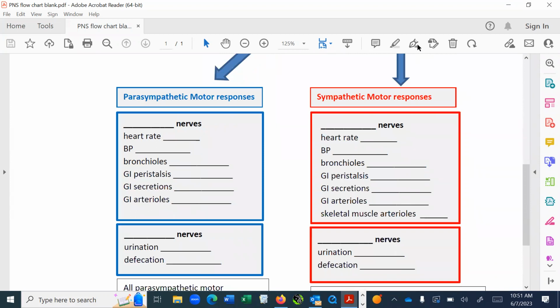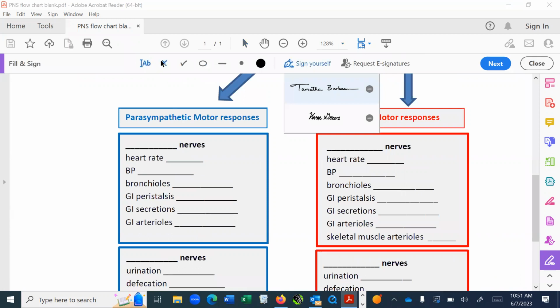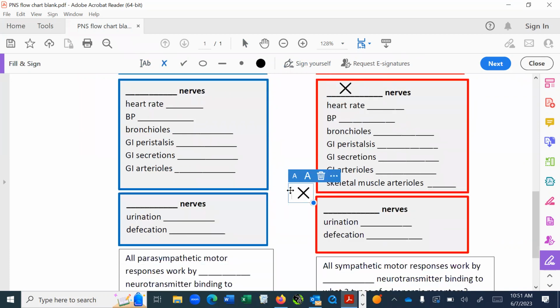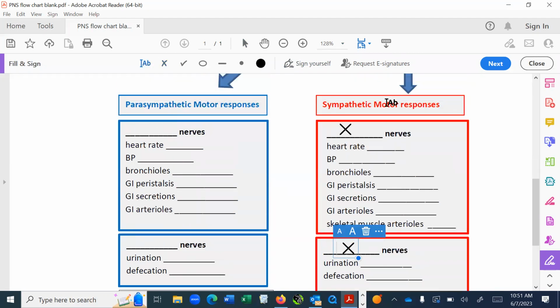Let me get my pen going here. Come on, pen. And we want to skip for now. Nope, I want the X. We're going to skip the nerves for now. I won't get to that until chapter 4, part 3. But it's all working by, so this is, I need my keyboard.